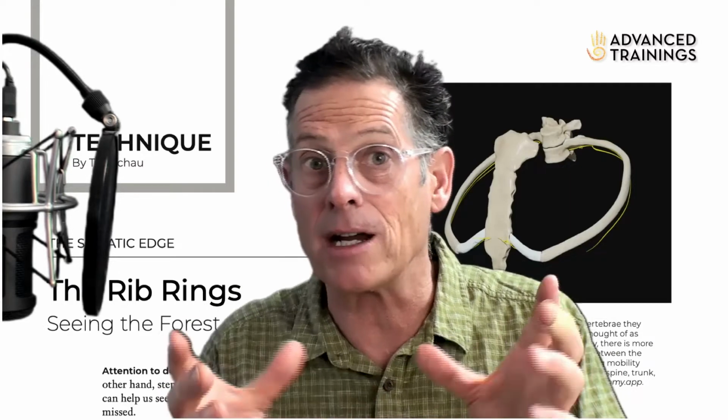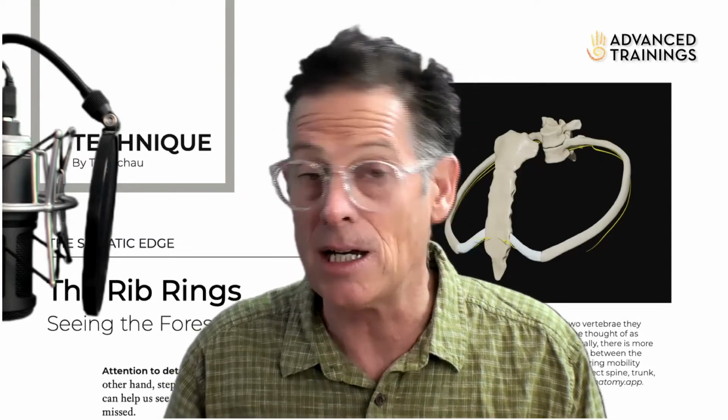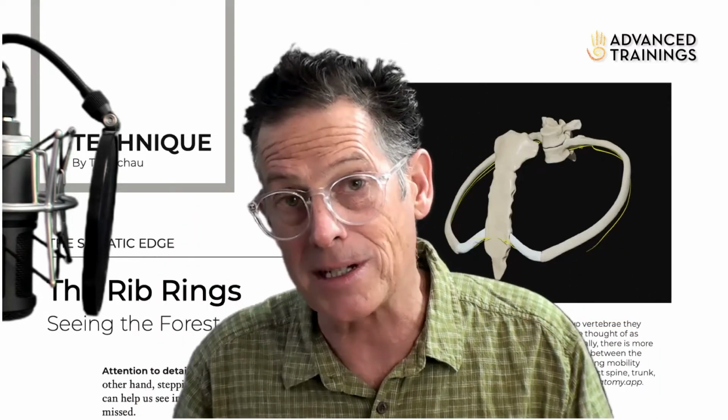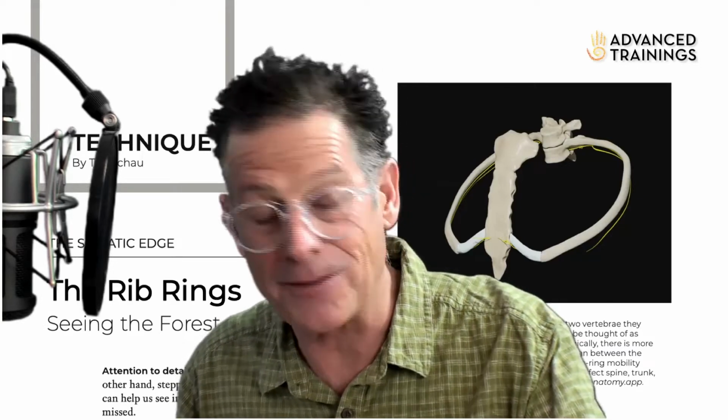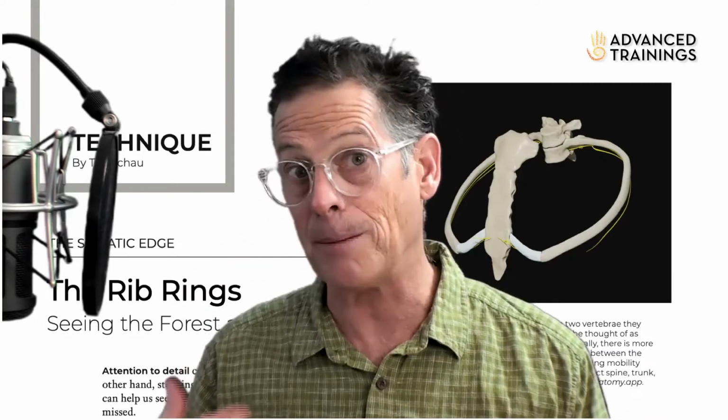And that by thinking of the movements of that ring within the thorax and next to its neighbors, we can feel and assess and help improve all sorts of conditions involving the rib cage. For sure, movement restrictions, but also pain or sensitivity, that feeling like a rib is, quote, out, or that it's difficult or painful to breathe or move, or just the fatigue that comes from sitting on Zoom for too long.